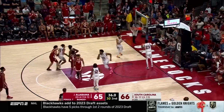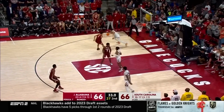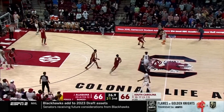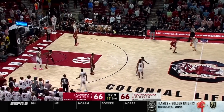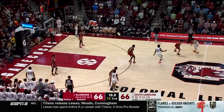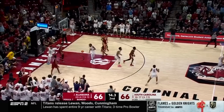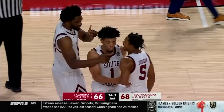1 for 2, back to a tie ball game. 66 all, 5-second differential. See right there, they're going to deny Meach Johnson the ball back right there. Do you want a timeout here? Right now, I think Coach Paris is going to play. He's going to read advantage, disadvantage. If they can get an advantage situation, they will. Here's the ball screen so high up, it gives them a chance to turn the corner. Good job. Pull up from 17. Gamecocks on top by 2. And a timeout by Alabama.